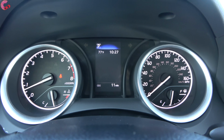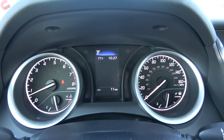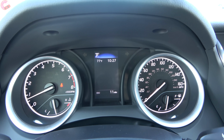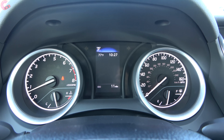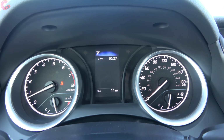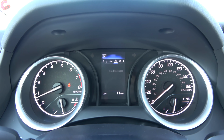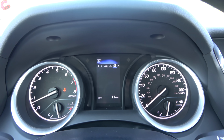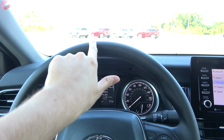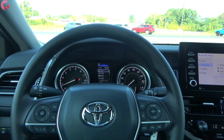So starting out here with our gauge cluster, of course this is a traditional style gauge cluster. We've got a 4.2-inch multifunction display in the middle for your lower two trim levels, a 7-inch display in the middle for your upper two trim levels, and of course it does have all the typical expected information, including things regarding your safety systems right there. The highest end models can also be optioned on with a head-up display.